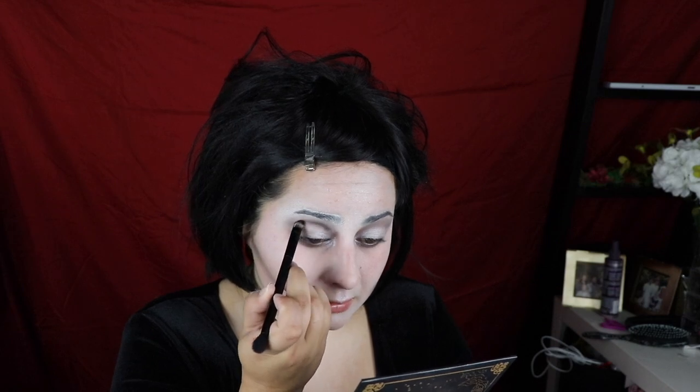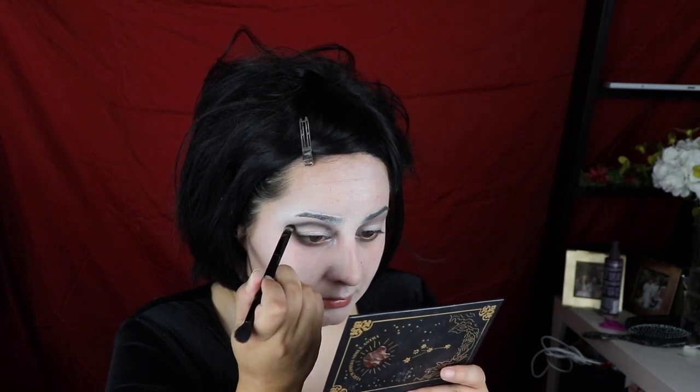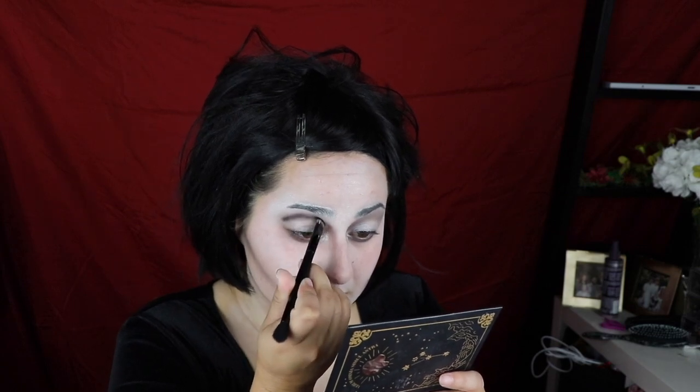Put white under my nose to highlight the Cupid's bow too. I carve a crease atop my eyelids with black eyeshadow. Girl, okay, Cupid's bow. Alright, and now she uses a black eyeshadow pencil. This time I'm using eyeshadow.